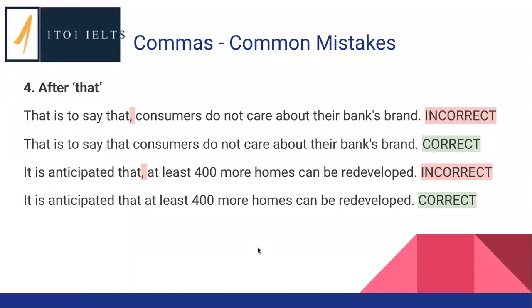Another very common mistake is after the word that, especially introductory phrases with the word that. So you see here, that is to say, that this comma is incorrect. It should actually read, that is to say that consumers do not care about their bank's brand, with no comma here. Another example, it is anticipated that. Again, here the comma is incorrect. We should have, it is anticipated that at least 400 more homes can be redeveloped, with no comma here.